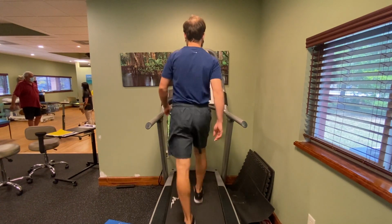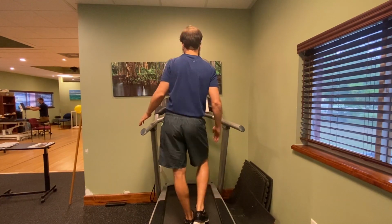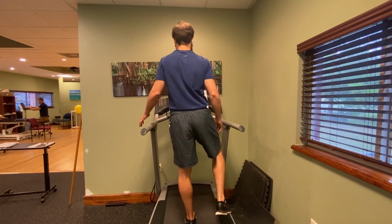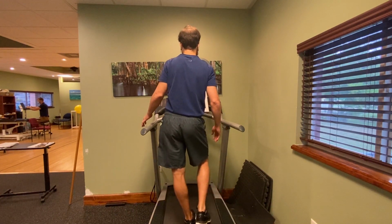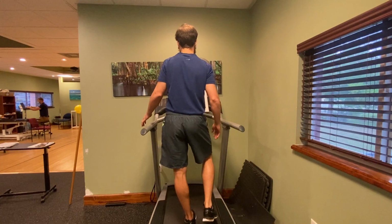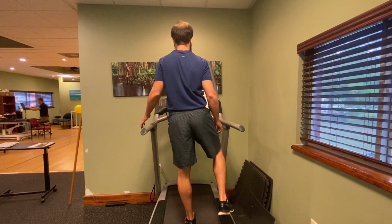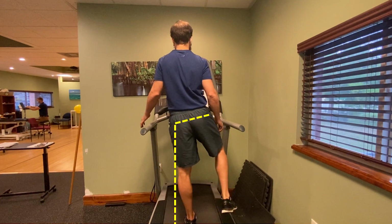I want to quickly demonstrate how this works with the left hip muscles supporting the right side of the body. As you can see here, I let my hip push out to the left, letting the right side of my pelvis drop. I'm using my left hip muscles to pull my hip back in towards the center of my body, which brings up the right side of my pelvis.